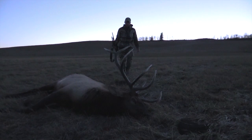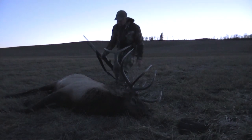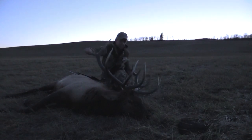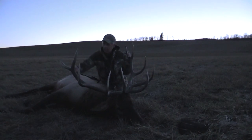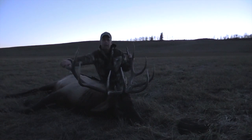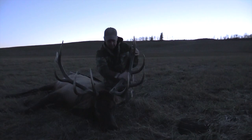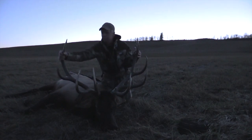What a beauty. Holy mackerel, look at the size of him. Yeah, perfect shot. Look at that. Oh man. That is a big, big bull. He's a typical 5x6, but he's got 2 points coming up here, but just mass galore. Just an absolute tank of a bull.